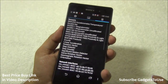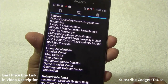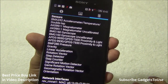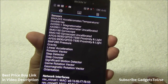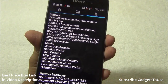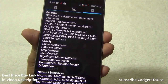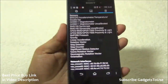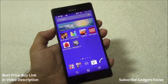And taking a look at the sensors, we have a good number of sensors on this device, which includes accelerometer, proximity sensor, magnetic field sensor, gyroscope, rotation, step counter, and significant motion detector sensor. So you have a pedometer sensor as well on this device. You have a game rotation sensor as well. Orientation and geomagnetic rotation vector sensor is also there. So you have almost all the sensors you would need on a device like this, which will make the functioning of this device pretty good.